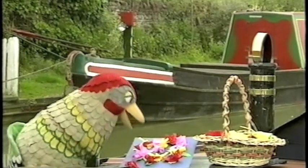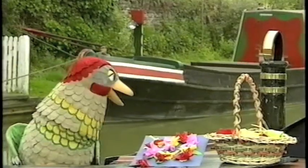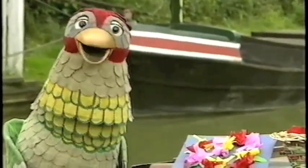This is looking rather good, and it'll surprise Peggy. She thinks I'm no good at art, but mark my word, just look at this. Roses red, roses yellow, roses pink, roses, roses everywhere. I've even surprised myself.